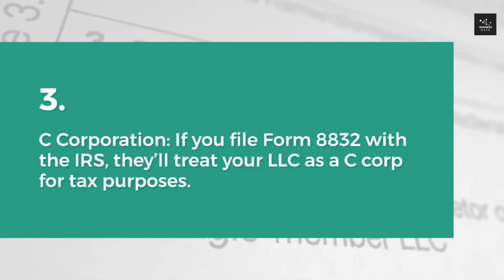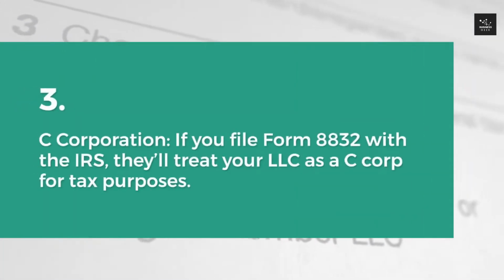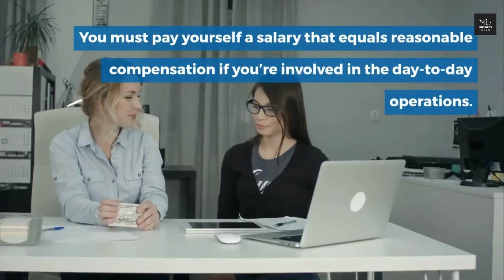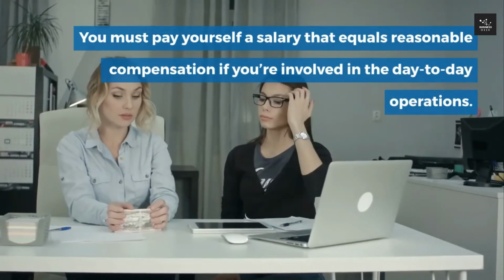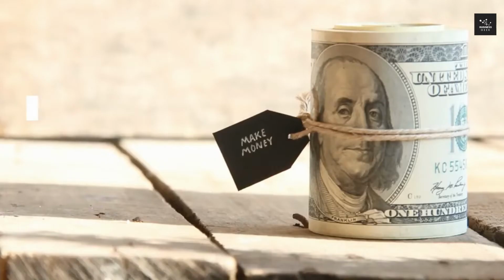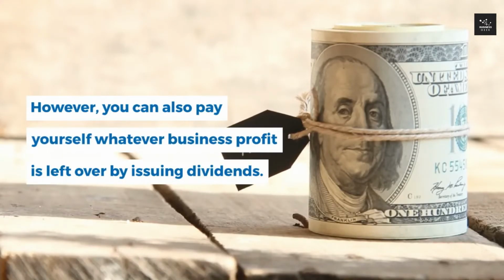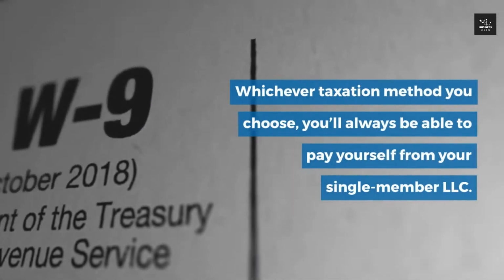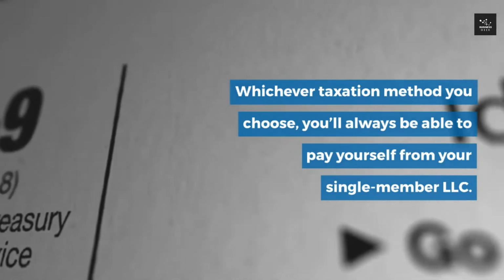3. C Corporation. If you file Form 8832 with the IRS, they'll treat your LLC as a C Corp for tax purposes. You must pay yourself a salary that equals reasonable compensation if you're involved in the day-to-day operations. However, you can also pay yourself whatever business profit is left over by issuing dividends. Whichever taxation method you choose, you'll always be able to pay yourself from your single member LLC.